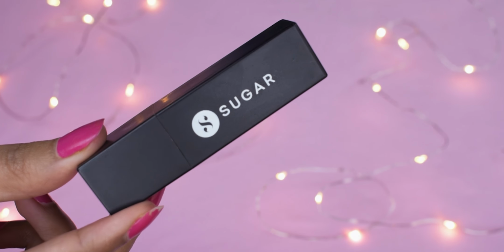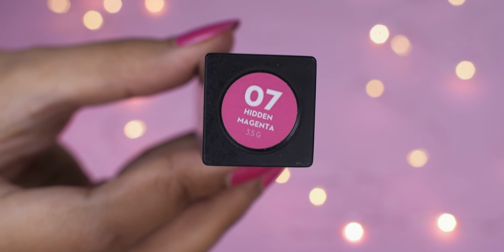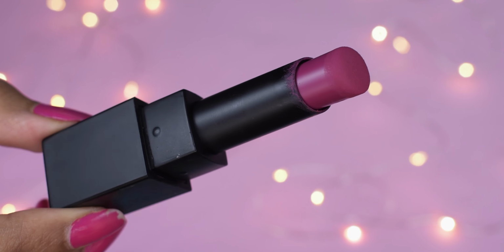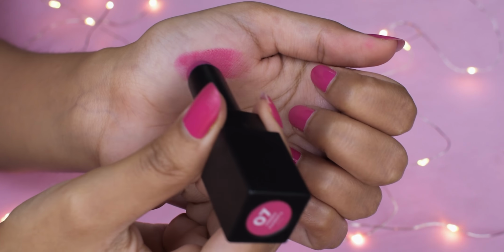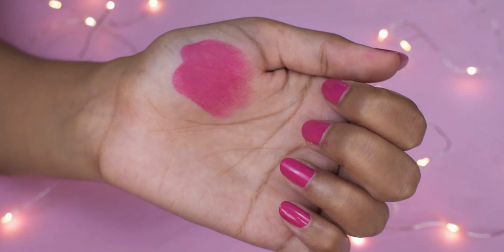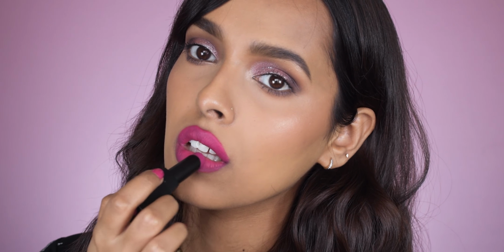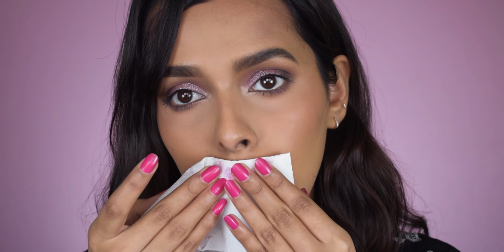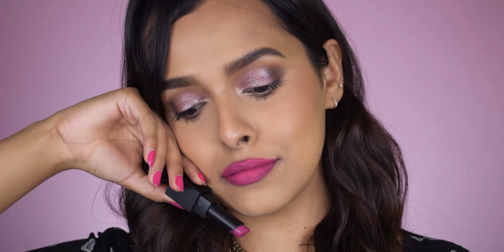This is the Sugar Nothing Else Matter Longwear lipstick in the shade Hidden Magenta. The festive season is incomplete without a popping magenta shade, I feel, and this is just a stunning popping magenta, again for all skin tones. It has that perfect pop of color. You can definitely wear it with a neutral eye look. You can also pair it with a golden eye look.